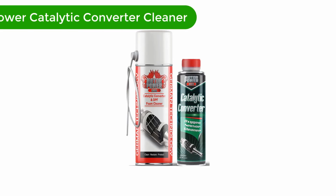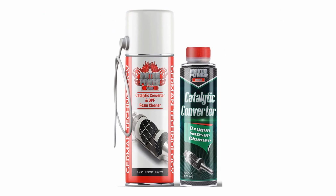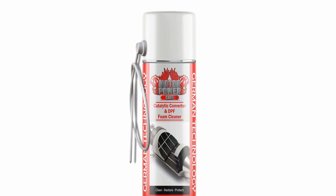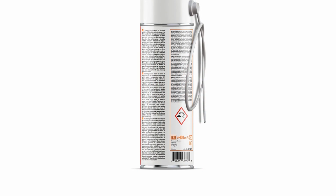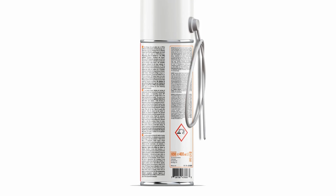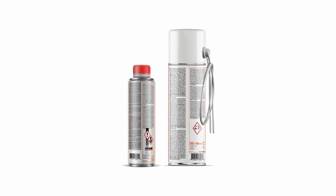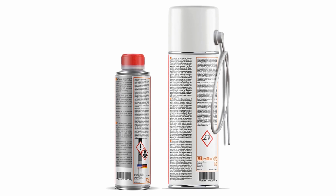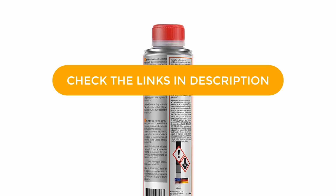Number 5. Our fifth best pick is MotorPower Catalytic Converter Cleaner. This is also a brand that will offer you a reliable choice for a catalytic converter cleaner. However, this brand only focuses on offering high-quality cleaning solutions, unlike most other car accessory brands. It is yet another trusted option that we have shortlisted for you on our list of the best catalytic converter cleaners. This solution is based on new technology and offers considerably better and more effective results in comparison. However, you will find this option to be a bit more expensive than others.